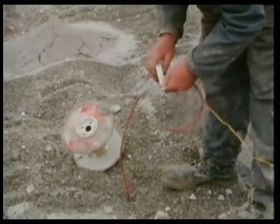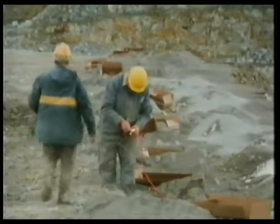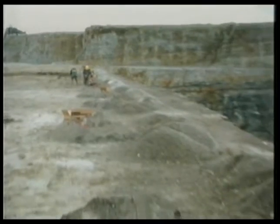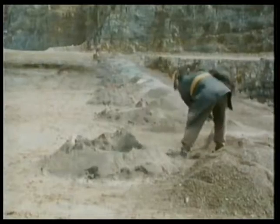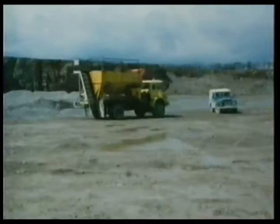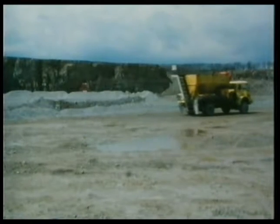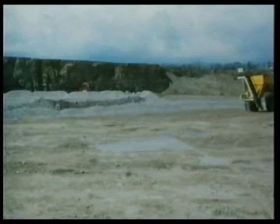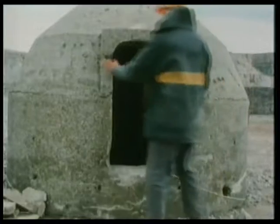The detonators are fixed in position. The special cable which goes down into the holes is itself an explosive. Now powdered rock from the drilling is shovelled in on top. The vehicles leave the scene. They will detonate the explosive from the shelter of a concrete igloo.